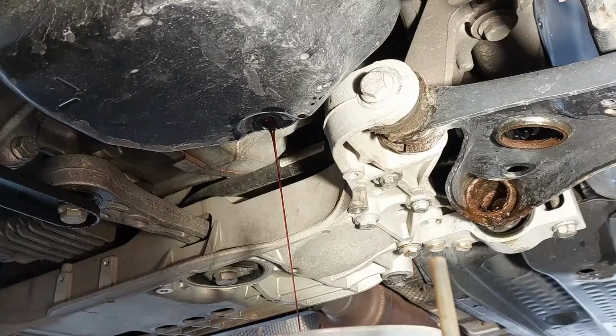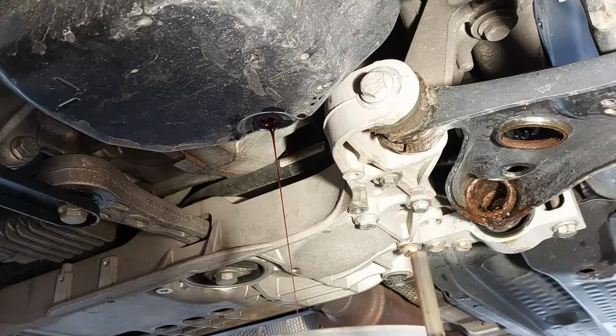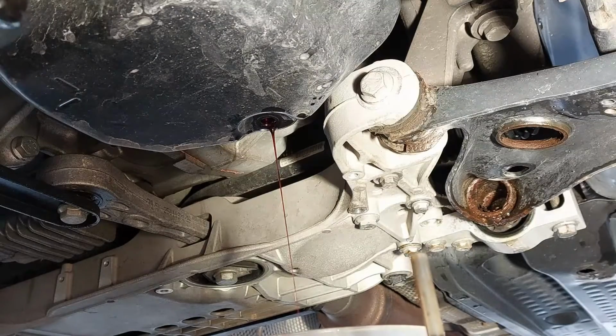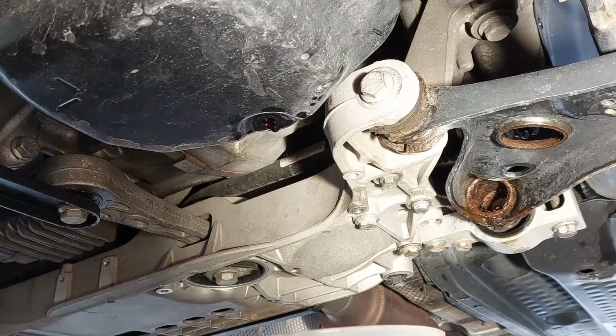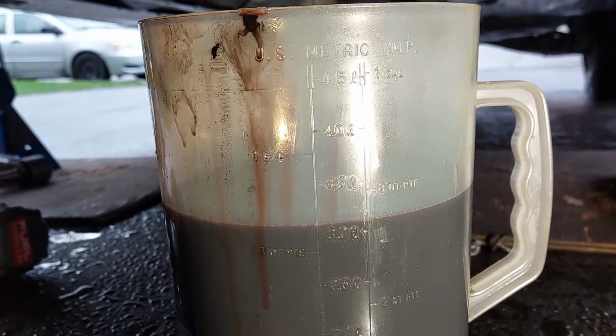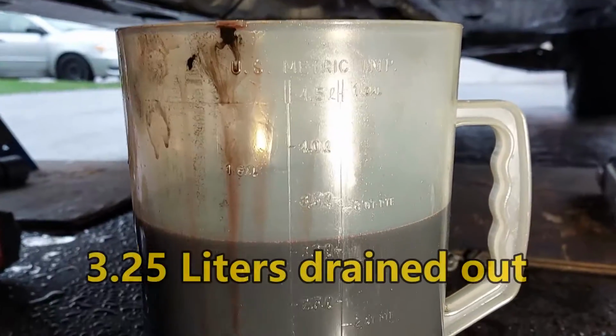So I'm just waiting for the fluid to drain, and then we are going to fill it up with new fluid, and then later I'm going to raise the vehicle off of all four wheels to get it leveled, so we can check the fluid level afterwards. So now it's all done draining. I got roughly 3 liters and a bit out.